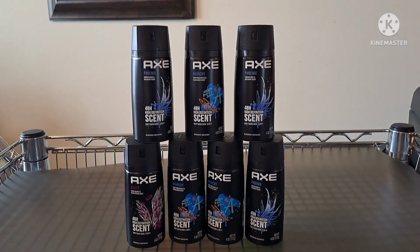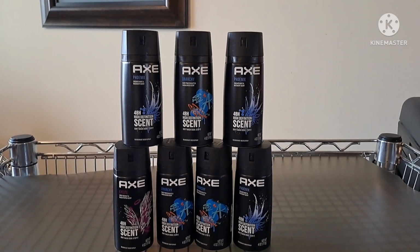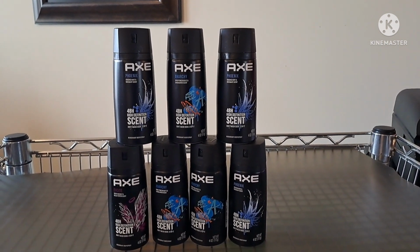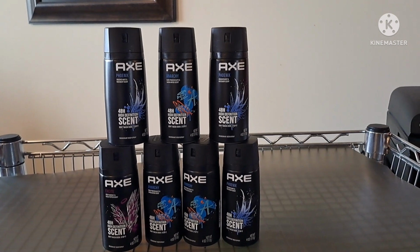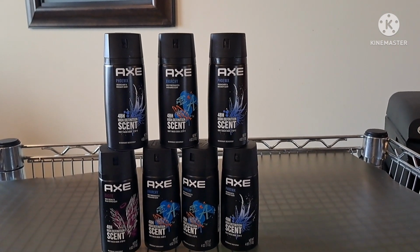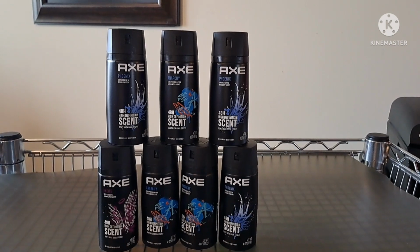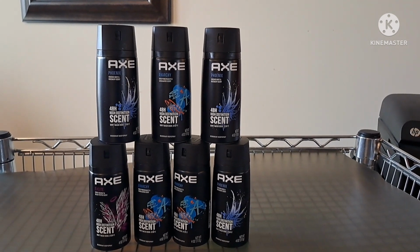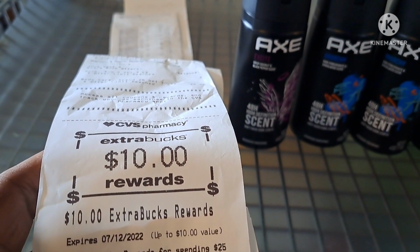Now, I cannot submit my receipt to Ibotta because the Ibotta rebate is only for the stick deodorants. It is not for the sprays. It will not work. I tried to submit my receipt. Also, there is a Fetch rebate, and the Fetch rebate is for the deodorant sticks too. So don't be like me and get the Axe sprays, because then you're going to end up paying $12.58 out of pocket. Whereas if you get the sticks, you can get $5 back from Ibotta, as well as $2.50 back from Fetch. But I'm still happy with what I got because getting 7 of these for $12.58 is absolutely fine with me. And here is my $10 extra buck, just in case you guys didn't see that.